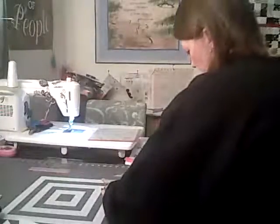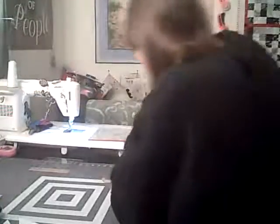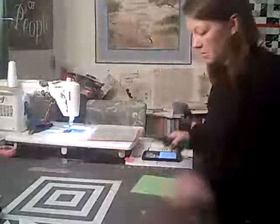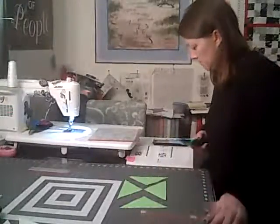Now I have to lay it out. This one is all half square triangles. Okay, so that's all the cuts I need for this guy? Yep, okay.